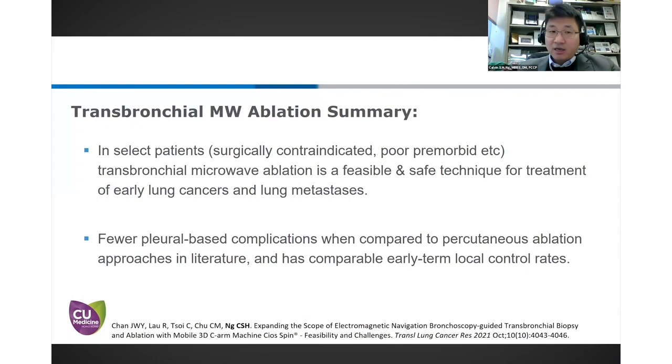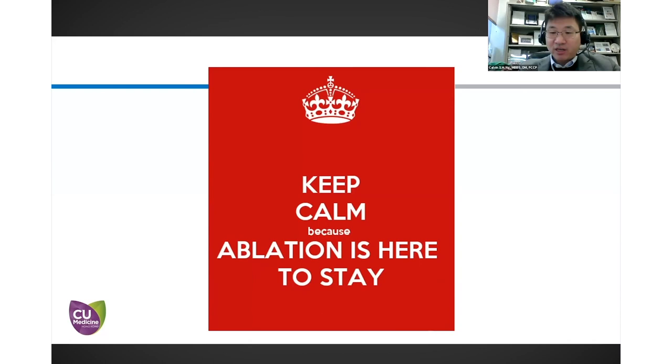I think it really does have fewer pleural complications when compared to percutaneous ablation approaches in the literature, and at the moment in our hands it has comparable early-term local control rates. The midterm and long-term results are, of course, still pending and will be very interesting to see and analyze. So I think everybody can keep calm, and I think ablation is really here to stay, at least for now. And thank you all very much for the opportunity.